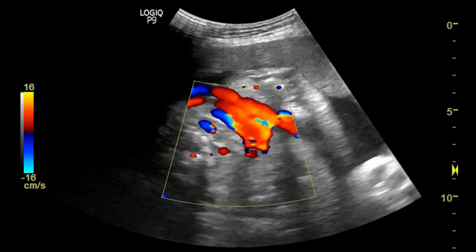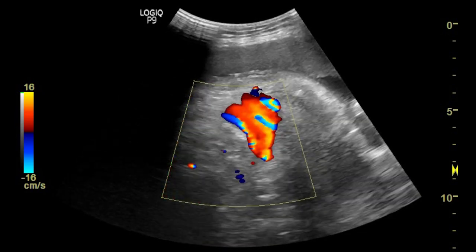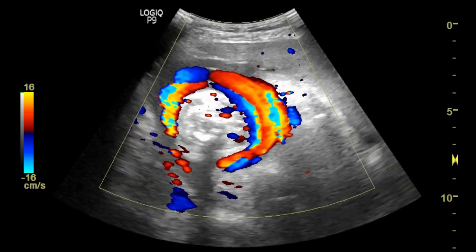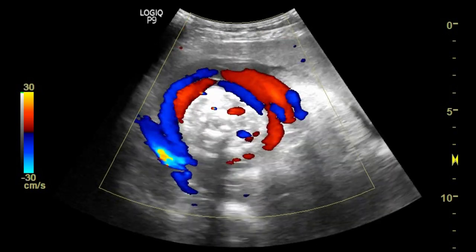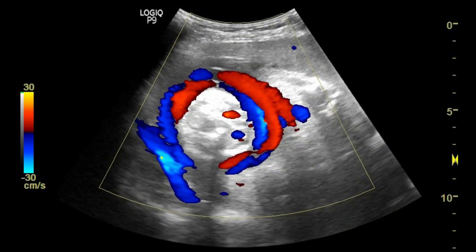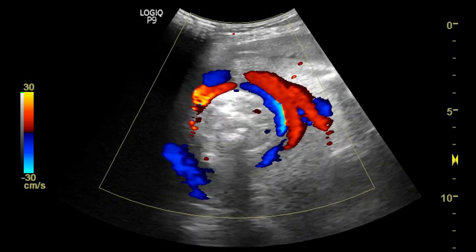On real-time, multiple layers of cord are seen around the fetal neck. Try to count the layers of cord around the fetal neck. Though the heart rate was normal during the scan, this fetus should go through a detailed obstetric Doppler to assess the hypoxic status.